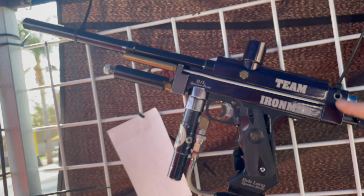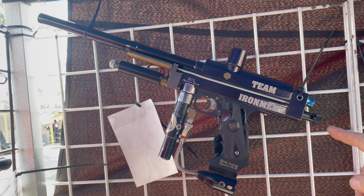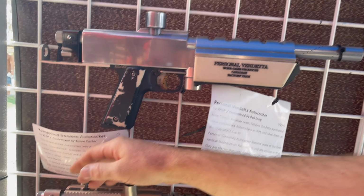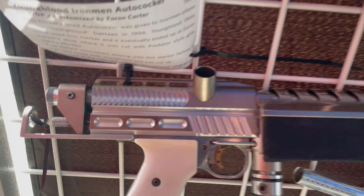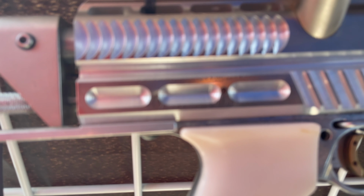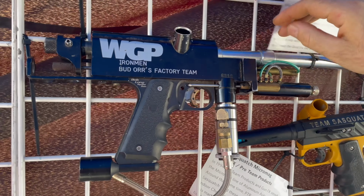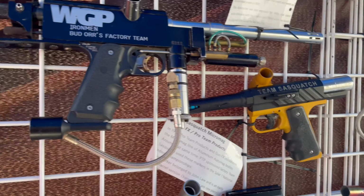We have Rich Telford's Team Ironman autococker right here. This is Ironman 2. Someone cut, or ground, Rich's name off on the other side. We have a Personal Vendetta autococker. We have Youngblood's Ironman 1994 autococker, which was cut by Carter Machine. We have an Alien A1 Revelation down here with the trapdoor system. We have Mike Baird's autococker. Unfortunately, we messed up and displayed it the wrong way, so you can't see Mike's name, but you can still see Ironman on it.